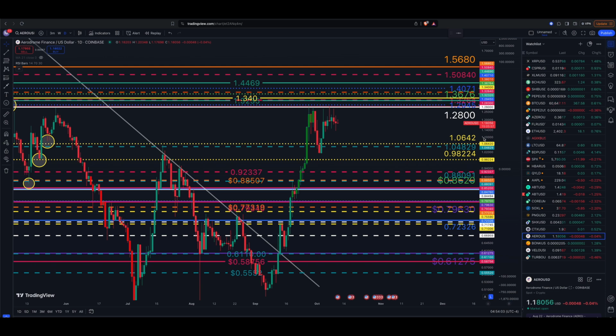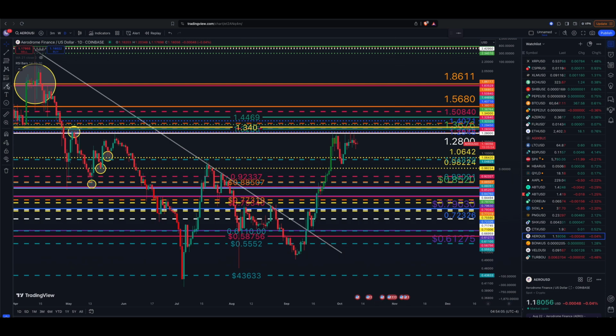Let's also not forget, especially if you're new to the channel, you might not even know this, that 128 is a very important level. It's acted as market resistance in the past, and it's given the Aerodrome Finance a good run for its money right now. We have 3, 4, 5 times or so of resistance at this level.